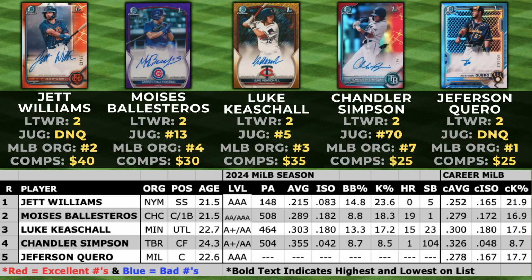The Tampa Bay Rays system is a tough one to crack and stay in once you do get called up, because they are very competitive, but his cards are right around $25 right now, and I think he could be a very, very exciting player at the MLB level, even though he doesn't hit any home runs. So he's number 7 in the Tampa Bay Rays organization. He was number 70 on the Juggernaut, and I've got him at a Let's Talk Wax rank of 2.